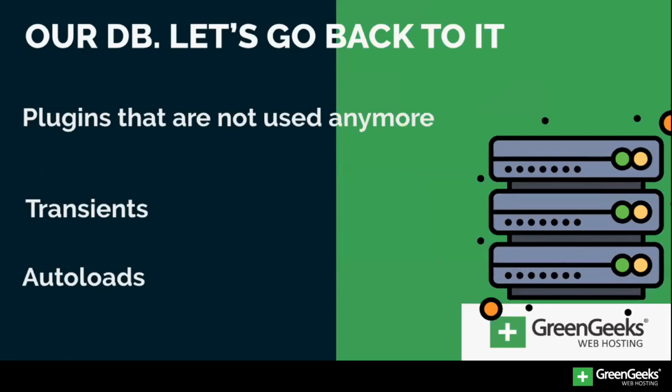Now, a few of the final things that I wanted to discuss. Our database, plugins that are not used anymore, sometimes depending on who the vendor is, like who made the plugin for you, they're going to have data that's going to be left out there.